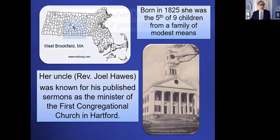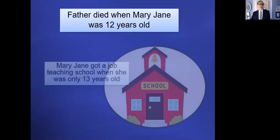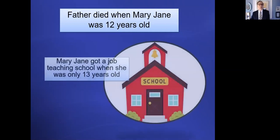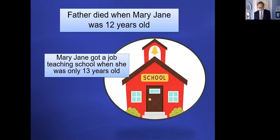Well, the father died when Mary Jane was 12 years old, but she was so well read that, to help support the family, she got a job teaching school when she was only 13 years old. That's how well read she was by that age.